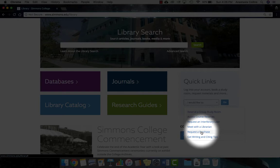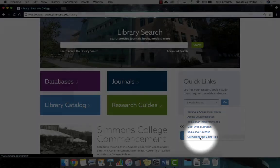Requesting a purchase. And this is important. If you find a book that you would like us to have in the library, one that you find useful, one that you're interested in for your research, please request a purchase, because as long as it fits our collection development criteria, we will get it for you. No questions asked, okay? So if you would like something, please request it. And then the last one is getting writing and citing tips. This is where you can hop over to the Writing Center's website, and I'll talk a little bit more about them because they're awesome as well.